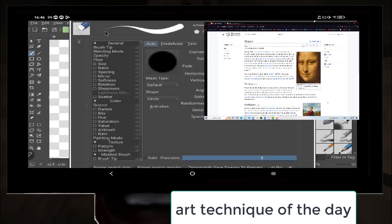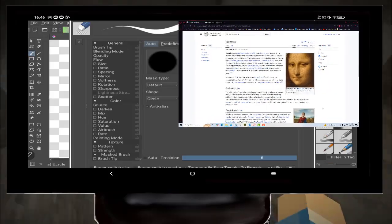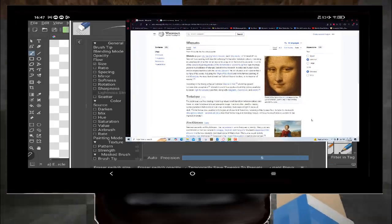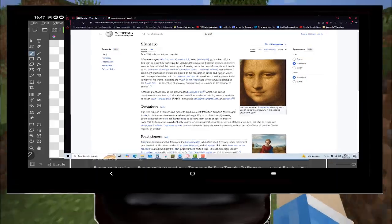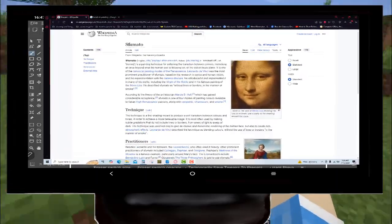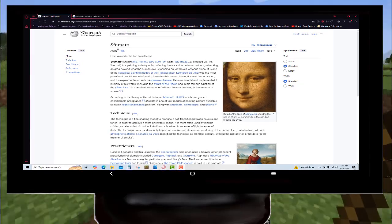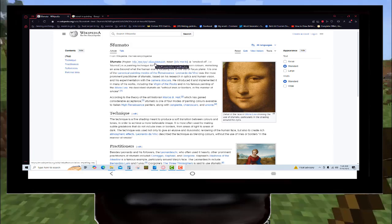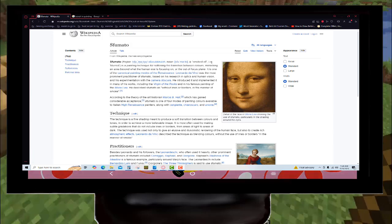Alright, so when I tried to search this technique by typing up, I think it was a circle dot technique in the background to make it look blurred, I kept on getting this result, sfumato. I'm pretty sure the S is silent, or maybe the F is silent. Sfumato. Okay, so it's neither. Smoked off is what it is.